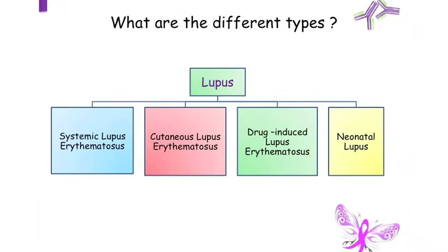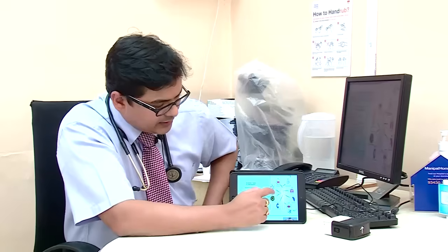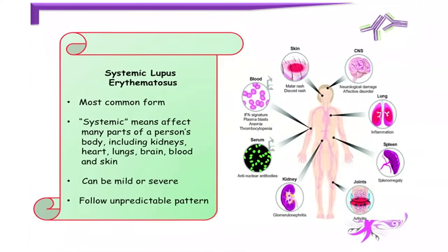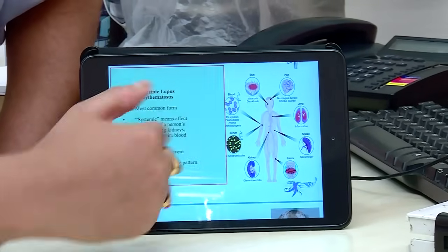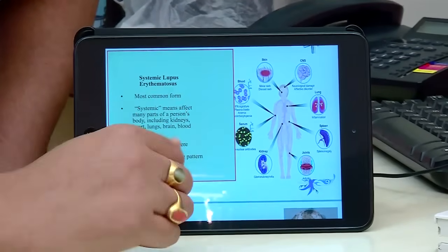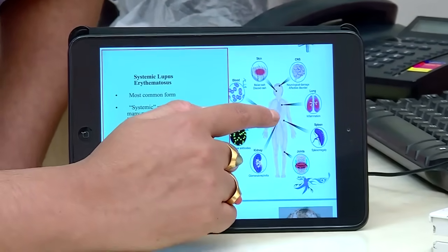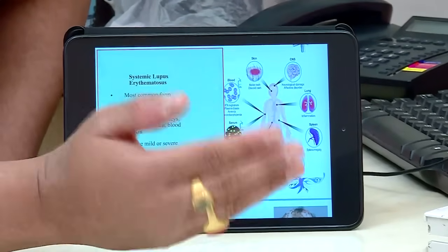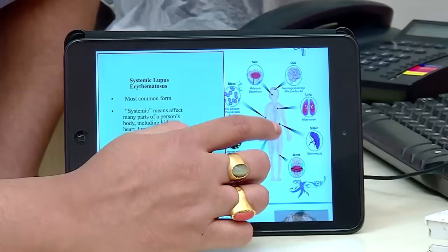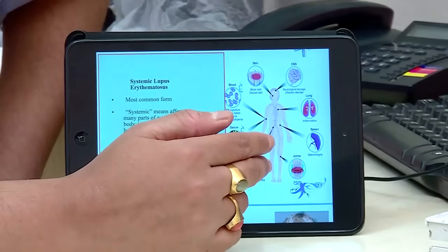I've already shown you that it can affect different parts of the body. So just to go over it again, it can affect the blood, causing anemia, low white cell count and platelet anomalies. It can affect the skin, causing skin rashes or reduced circulation to the skin called Raynaud's, or it can affect blood vessels, causing skin ulcers. It can affect the brain, causing stroke or psychosis. It can affect the lungs, causing pleurisy, or inflammation of the covering of the lungs, or fluid accumulation in the lungs. It can also affect the heart, causing problems in the heart valves, or in the internal lining of the heart, called endocarditis or myocarditis.